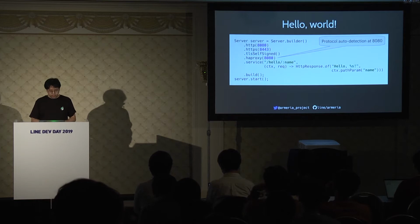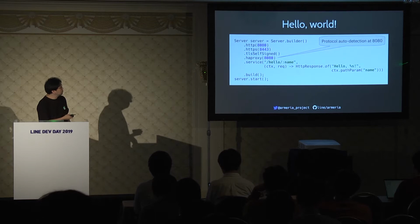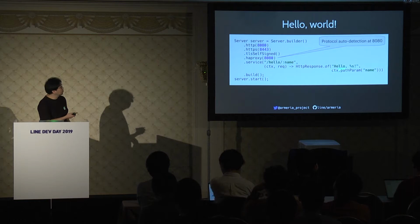And lastly, we bind a simple Lambda expression-based service. As an input, we get context and request, and then we build a response from it. We retrieve this path variable name via the context object and then build the response. And we bind it at this path. And then we build the server and start. Pretty straightforward, right?